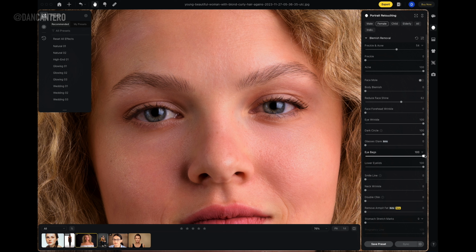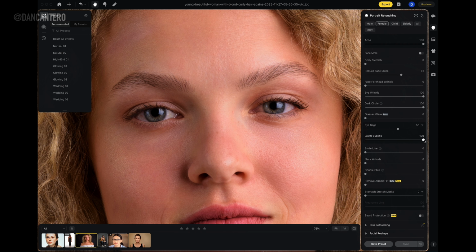Okay, we're going to bring it back a little bit though. I think maybe somewhere around there, maybe even a little bit lower. Let's go to 56. And then lower eyelids, it allows you to then control where the effect is placed. So we're going to go to about, I think, there. That looks good at 51. Again, let's do before and after, before, after, looking much better.